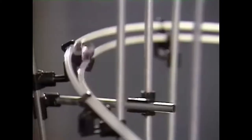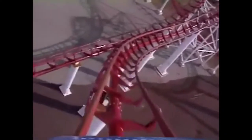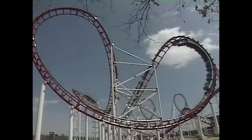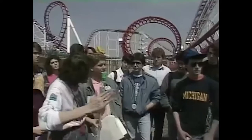Here's how all existing coasters work. The twists and turns and ups and downs of the track create forces pushing and pulling on the rider. That's what makes it fun. But always the greatest force is pushing car and rider against the track, even when you're upside down in a loop. And that will keep you from falling out.